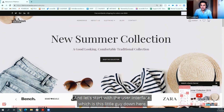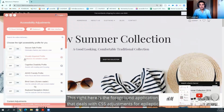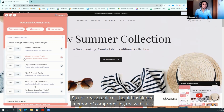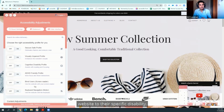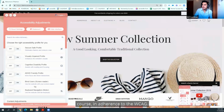And let's start with the user interface, which is this little guy down here. This right here is the foreground application that deals with CSS adjustments for epileptic users, color blindness, low visual impairments, and cognitive and learning disabilities. So this really replaces the old-fashioned method of compromising the website's design in favor of accessibility. These profiles enable users with disabilities to significantly adjust the entire website to their specific disability. All profiles have been defined alongside people with disabilities and, of course, in adherence to the WCAG.